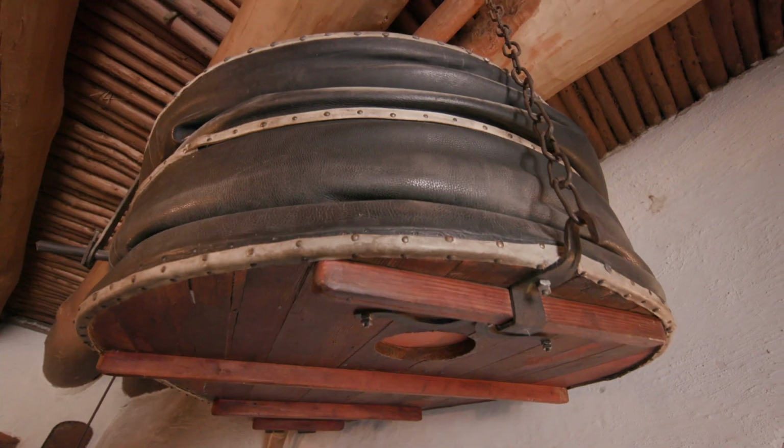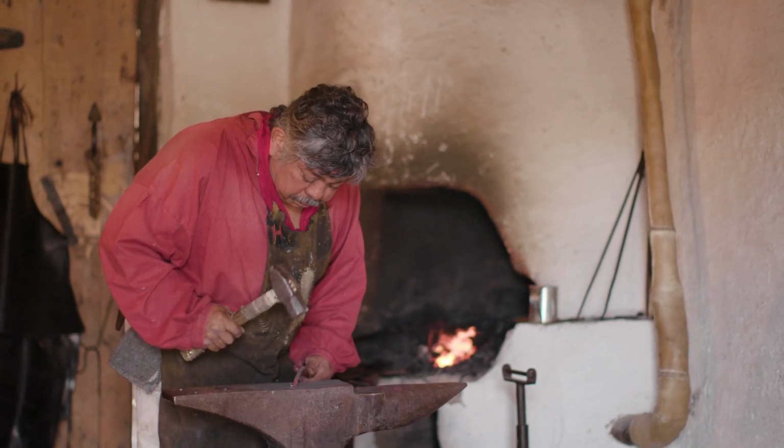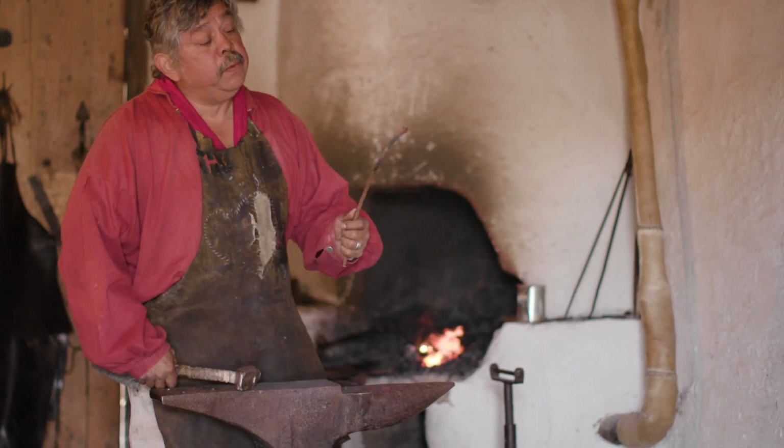So the blacksmith was considered to have magical powers. He can control wind, fire, earth, and water. It's so cool to watch him work. All right, let's check out what's upstairs.